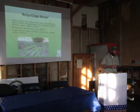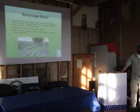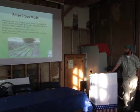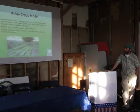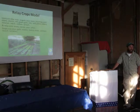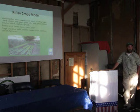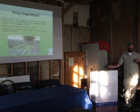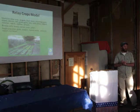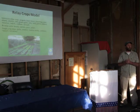So I'm dividing up the crops. The intensive relay, we have our greens, our herbs, beets, bunching onions, green garlic, radishes, and the bi-relay, beans, carrots, peas. Things are going to take a little bit longer, they're going to be in the ground longer. And tomorrow if you're here, we're going to talk a little bit about this game you've got to play in terms of what happens if I leave it in or what happens if I take it out. In terms of value and also maturity. What happens if it bolts if I leave it in?